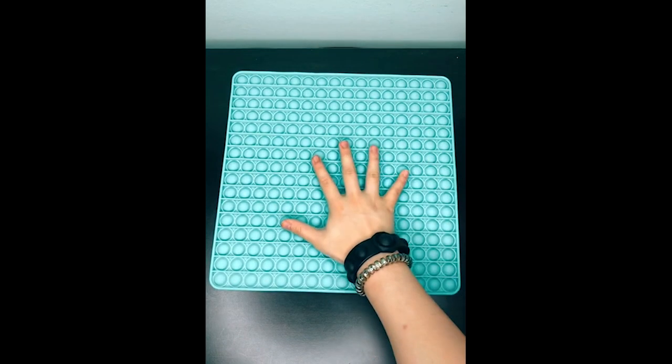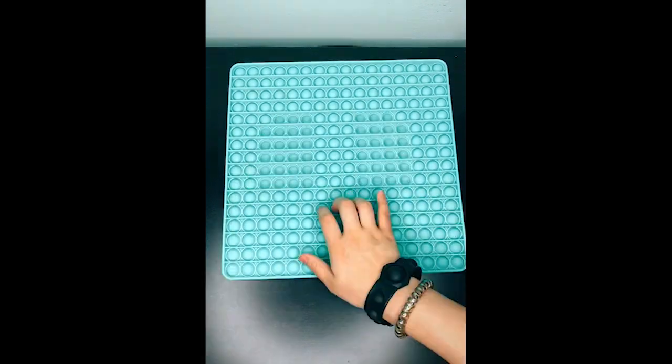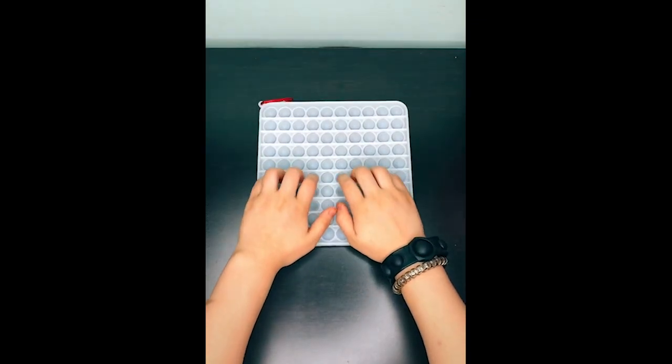This is another one of their massive poppets. I love the pops. I'm not kidding, Boost Fidgets has some of the best poppets ever. This is the last poppet. It has 100 bubbles and has amazing pops.